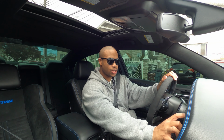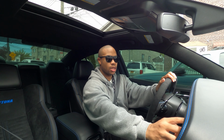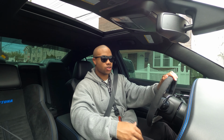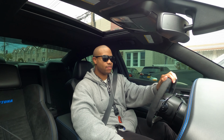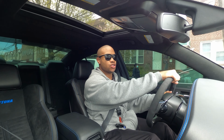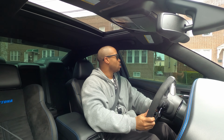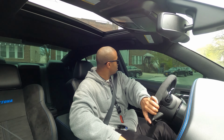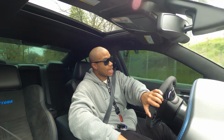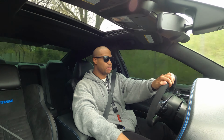So let's get her in track mode, or actually I'm going to put it in custom mode, which is my mode that I set up for people that have never driven this car. So we got the power in 717, transmission is in track, paddle shifters are off, traction is on street, suspension is on street, and steering is in track. So we're going to jump on the highway right now and talk about these 5 things that I would highly recommend, and of course Dodge recommends them.